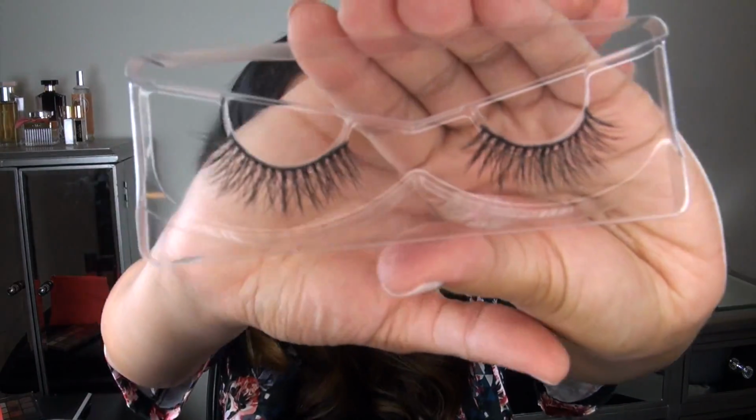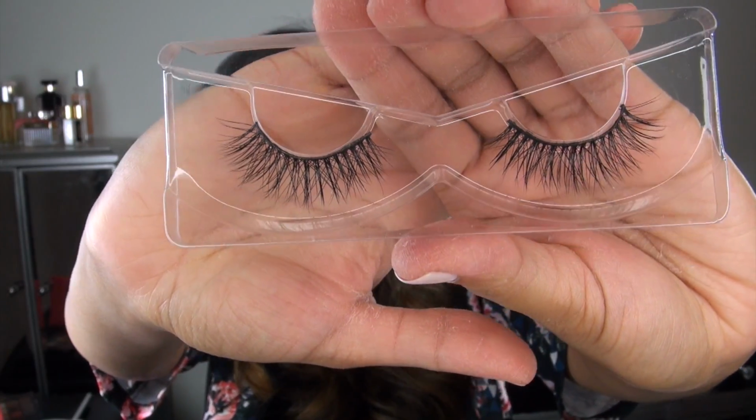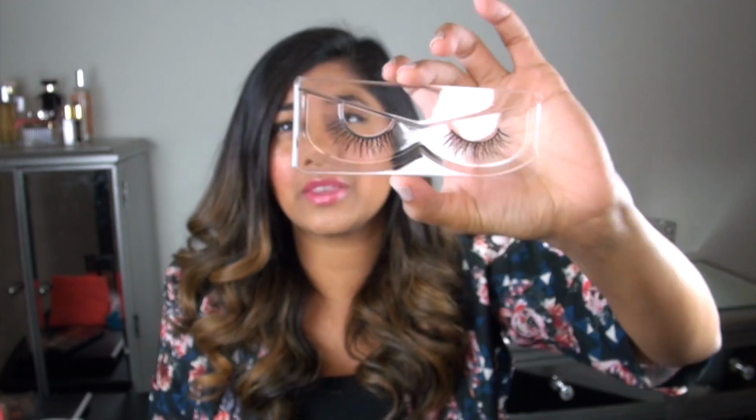Let me take them out of the packaging so you guys can see them a little better. So if you guys can see, this is the Lashlorette style, which is probably my favorite ESQUIDO style right now. I absolutely love these. They look really fluttery. They definitely look like you're wearing lashes. I'm not gonna say they look natural, but they're really gorgeous.